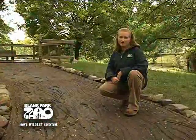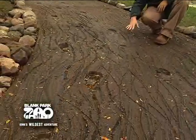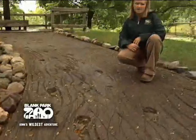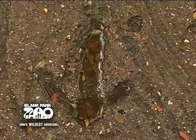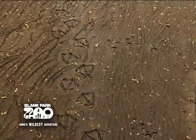Along the trail you will find footprints. These footprints here are human footprints meant to represent the Aborigines in Australia. When you first walk in the gate, you will find emu footprints, and as you walk down towards the aviary, you will find wallaby footprints and swan footprints.